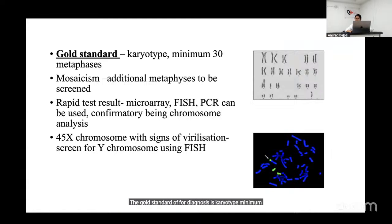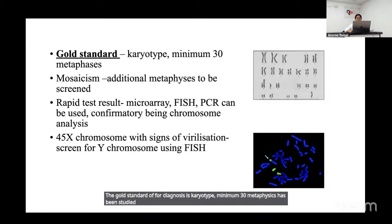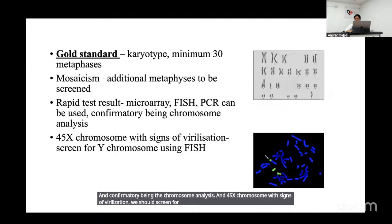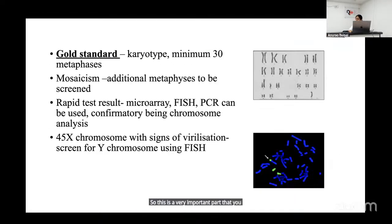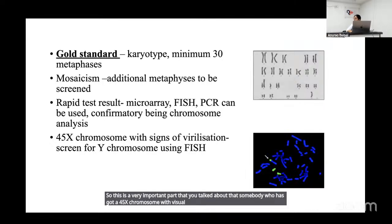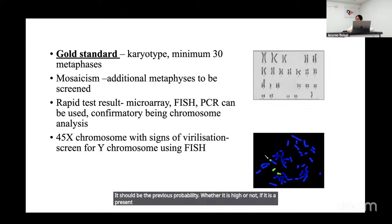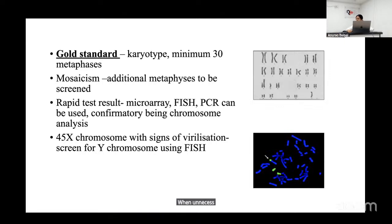Minimum 30 metaphases have to be studied in this guideline. For detecting mosaicism, additional metaphases are to be screened, and for rapid test results, microarray, FISH, or PCR can be used, with the confirmatory being chromosome analysis. And for 45X chromosome with signs of virilization, we should screen for Y chromosome using FISH. So this is the very important part that you talked about: somebody who has a 45X chromosome with virilization, or let's say a marker chromosome, only there should you look for Y chromosome. Why don't you do FISH in everybody? You will pick up more cases of Y line. It should be based on the pretest probability, whether it is high or not. If there is virilization present, otherwise it will be increasing the cost unnecessarily.